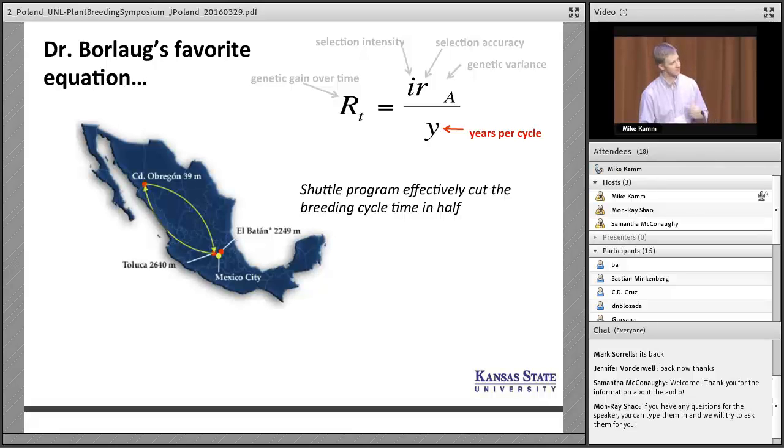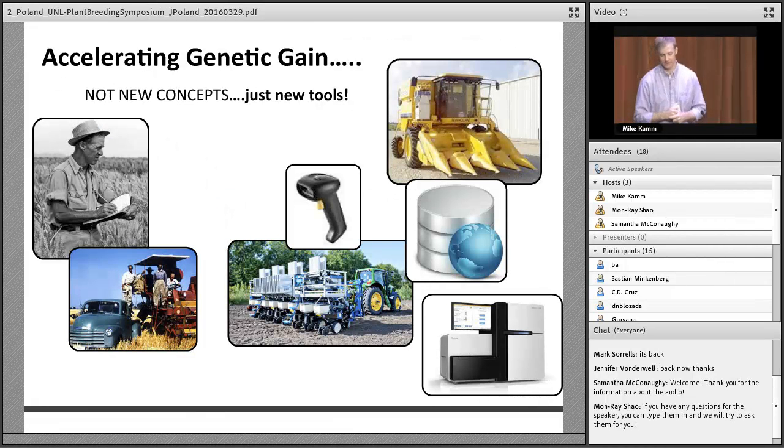So remember, this isn't the number of generations per cycle, but it's the number of years per cycle. So if you can run more generations per year, then you have the same gain. Dr. Borlaug did this and it is really fundamental in accelerating the CIMMYT breeding program. And so overall, these aren't any new concepts. We just can do this with genomics. We have some new tools, just like have been implemented in most of the commercial breeding programs.